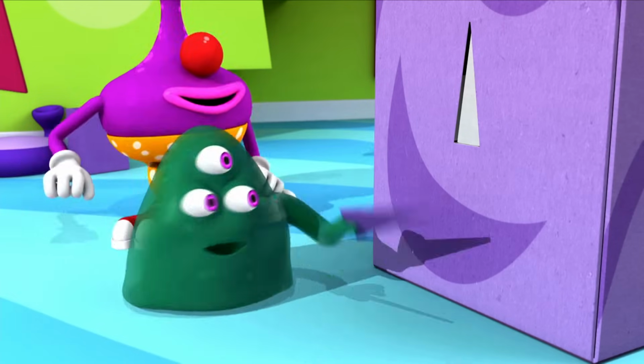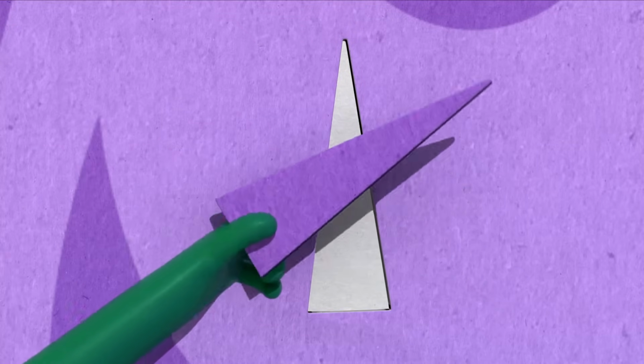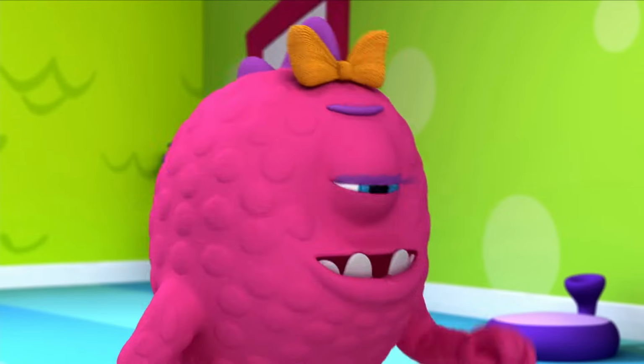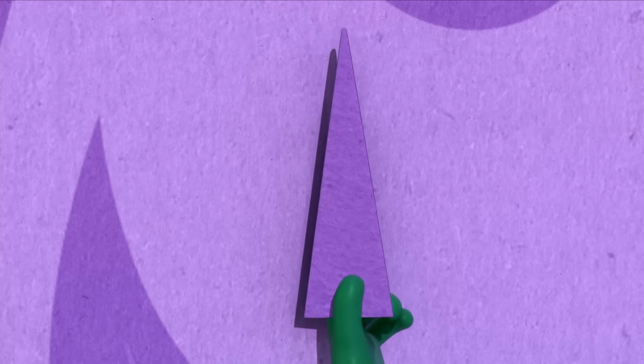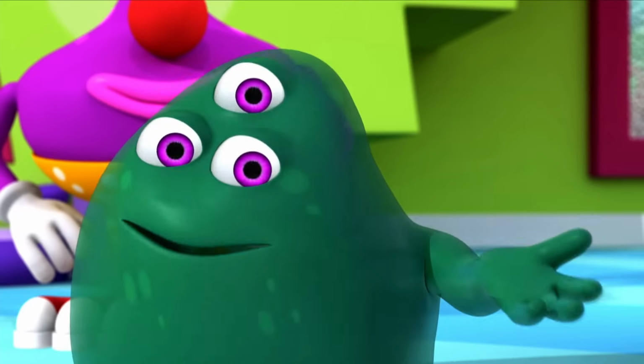Will it fit now? No? Then let's keep turning it. How about now? Does it fit? Not yet. Keep turning it, Goo. Well, what about now? Does it fit? Yes! We did it! Thanks, Squad!